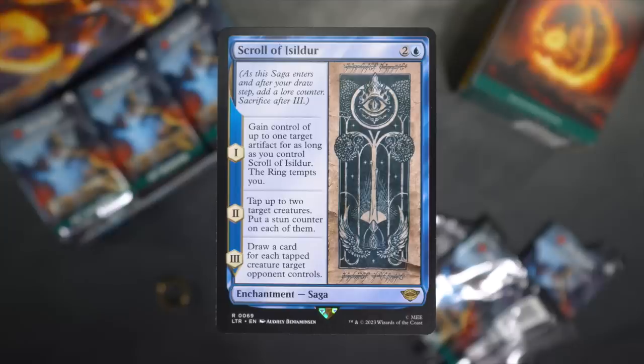Got another saga here. Mm-hmm. The Scroll of Isildur. Oh yeah, okay. 3 mana, 2 and a blue. Chapter 1. Gain control of up to 1 target artifact for as long as you control Scroll of Isildur, and the Ring tempts you. Chapter 2. Tap up to 2 target creatures. Put a stun counter on each of them. And then Chapter 3. Draw a card for each tapped creature target opponent controls. It's very interesting. Kind of a tempo play there.